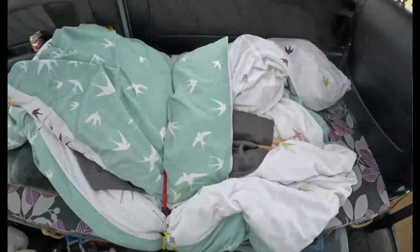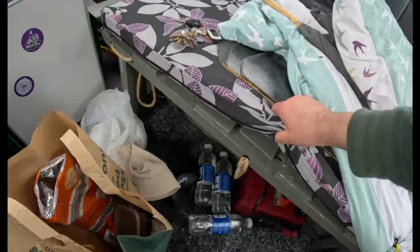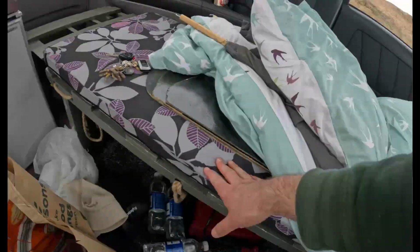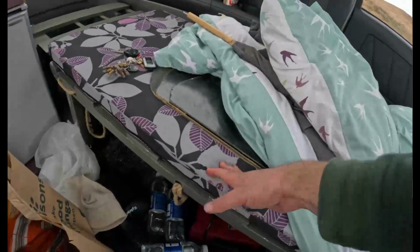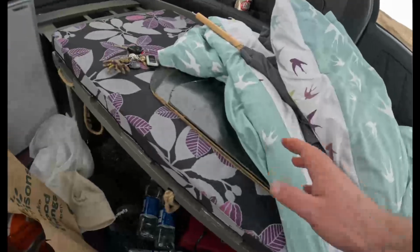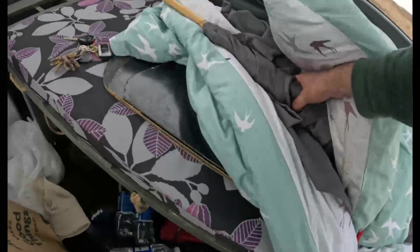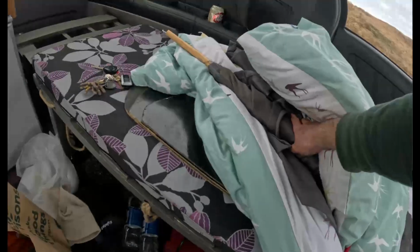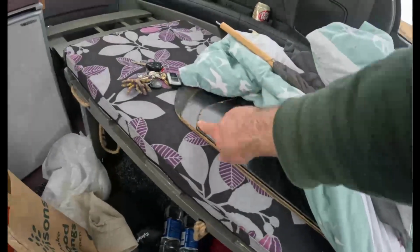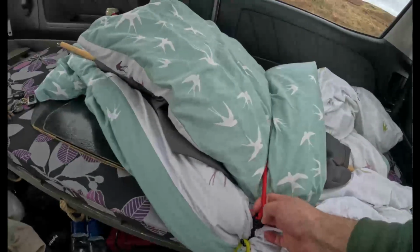Currently, the bed is in travel mode, which means I have a foam mattress on top of a bed that pulls out into a double. There's a second foam mattress, but I've left that at home, which fills up the rest of the double bed. There's the mattress and the pillow. These are the curtains for the front and back, and we'll go over them a bit later. And these are for blocking out the side windows. And everything's held down with bungee cords.